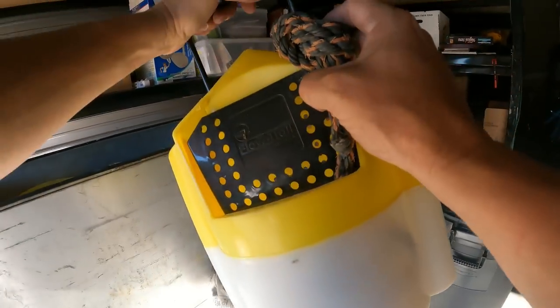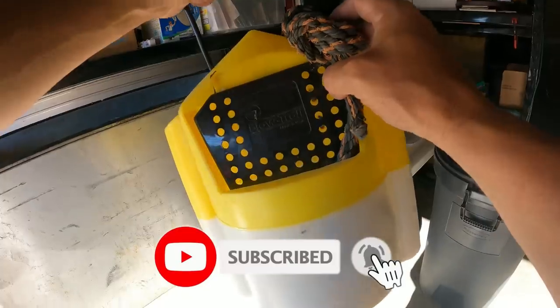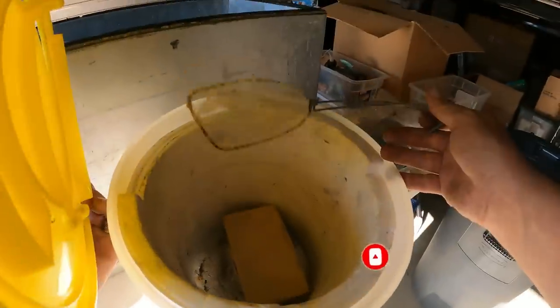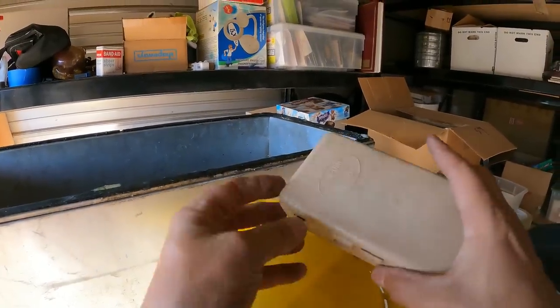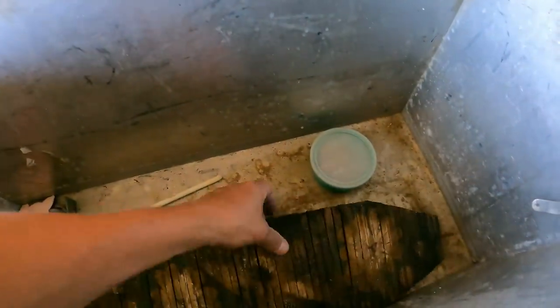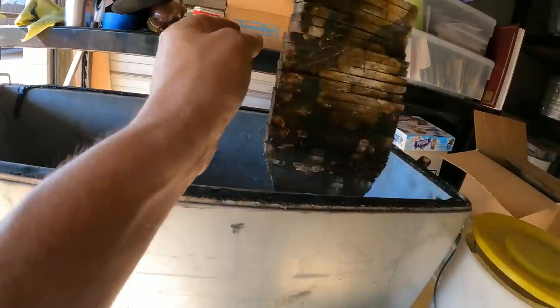Flow Troll. Made in the USA. It's cracked right here. I wonder what that is for. I think this is something to do with fishing. Maybe, I don't know. This is an air pump. I don't know what this has to do with it. What's this for, you guys? What's that for? That's wood. It was painted at one point.